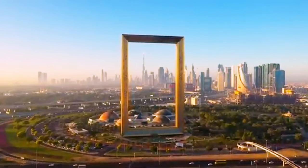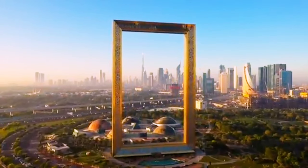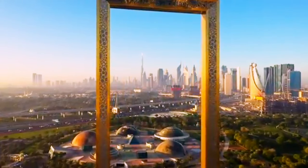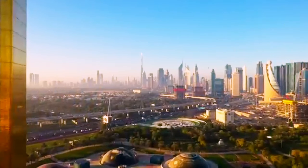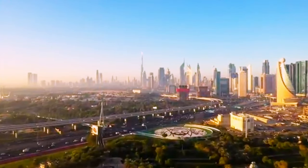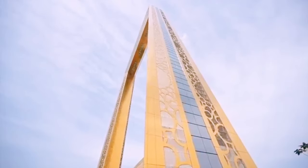The Dubai Frame is an observatory, museum, and monument in Zabeel Park, Dubai. It holds the record for the largest frame in the world. The building has a height of 150.24 meters and a width of 95.53 meters. The building mainly serves as an observatory, providing views of old Dubai in the north and newer parts in the south.